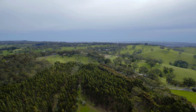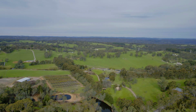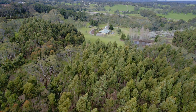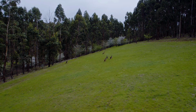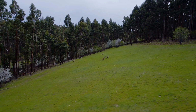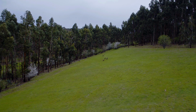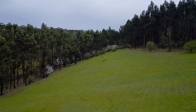The location of the property is almost perfect in the fact that, where else can you have such a large holding where you are only 10 minutes from your local shops, 12 minutes to Blackwood. Driving to the city will take you 35 minutes. And people, when you tell them where you live, they just go, wow, we just love to live there.